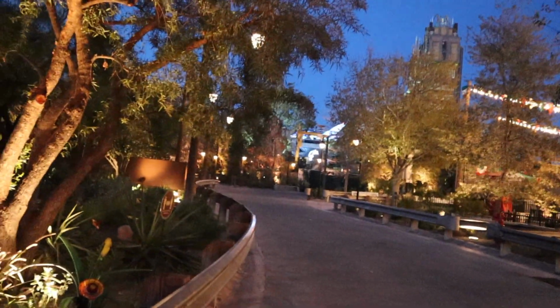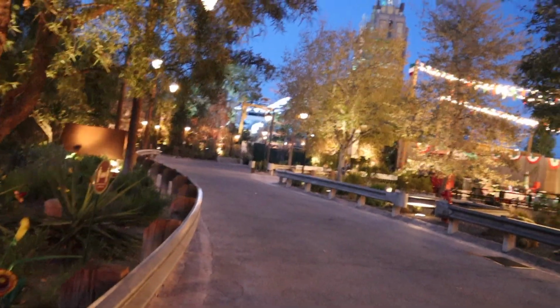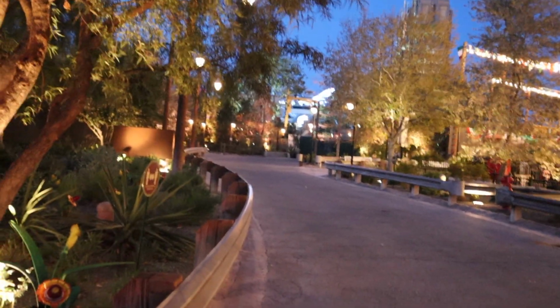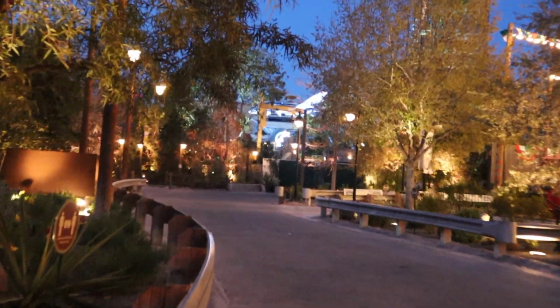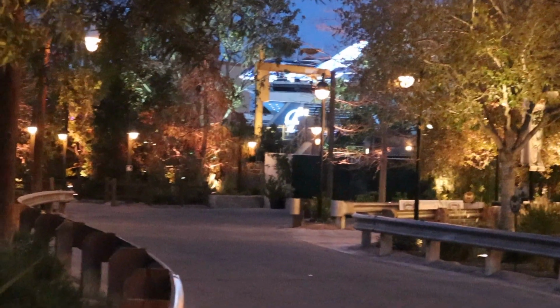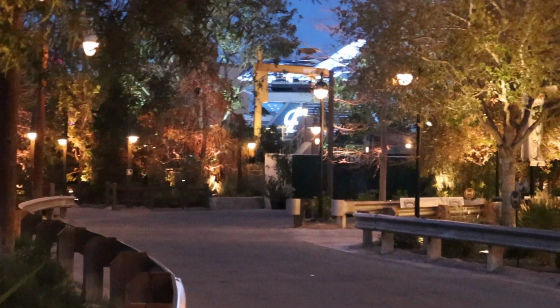I showed you guys the spot last time, but right over there is Avengers Campus. But I did not show you what it looks like at night, you guys. Let's take a quick look. We can see the Quinjet and the Avengers logo all lit up, looking beautiful as ever, this opening day evening.